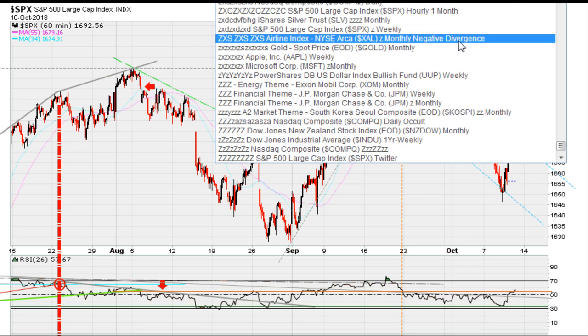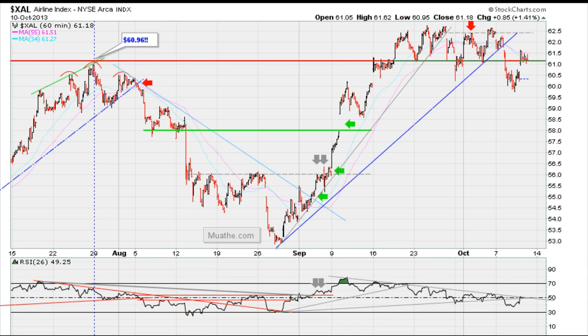If you take a look at the Airline Index, unlike the general market, the Airline Index is still showing RSI resistance at these RSI top lines on the hourly. So that could still hold this market lower. It also happens to be an area where we have a backtest of this lower support, which was broken recently. So this is a confluence of those two resistance points. A breakout is going to be confirmation that this market is back into its winning ways.